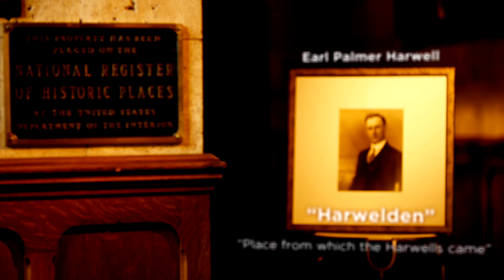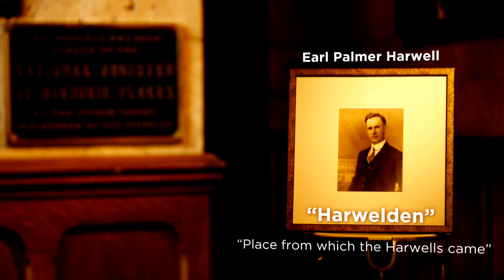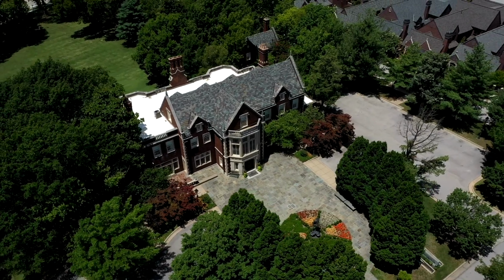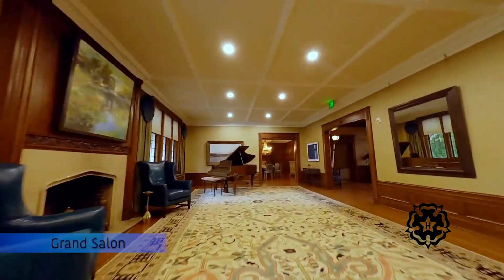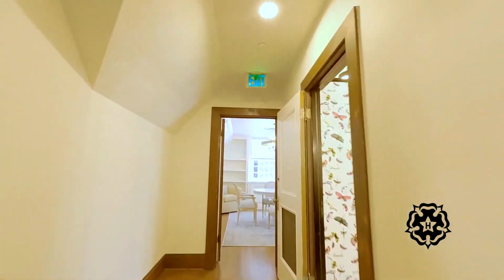Earl Palmer Harwell, along with his wife Mary, named the building Harwelden, a Welsh word which literally means place from which the Harwells came. The beautiful structure was designed, then constructed by the White & White architectural firm from Kansas City, complete with plaster-ornamented ceiling and oriental carpets and magnificent furnishings. The mansion would tower 4 stories and span 15,000 square feet.